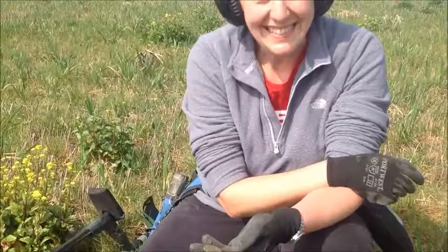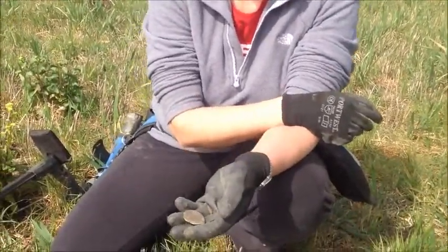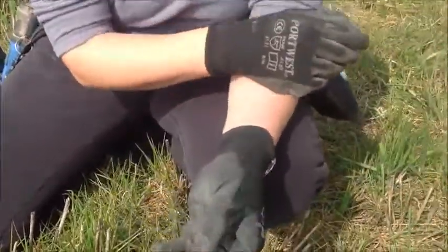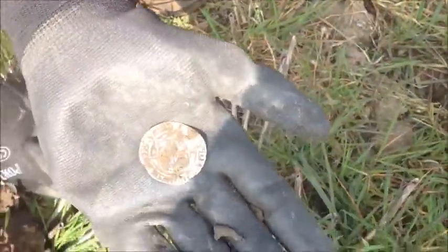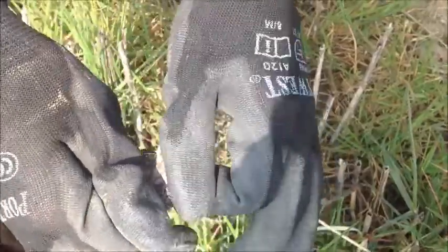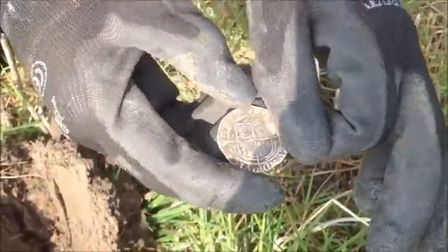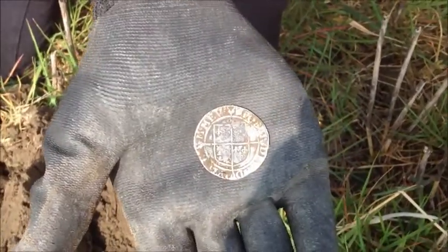So my mum has just called me over, and apparently she's had an Elizabeth Shilling. So let's have a look. Where is it? I can't really see. There we go. Right. That is massive. It's hardly worn either, and it's your first Elizabeth, isn't it? It's not only my first Elizabeth, it's huge. Look at it. Awesome. That is a stunning hammer.